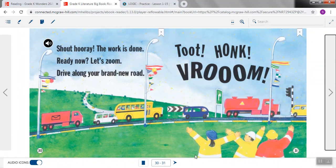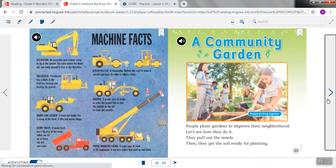So look at how much this area has changed since the beginning of the story. Now we have a nice looking road that's safe for people to drive on. And it has come such a long way since the beginning of the story when it was just land. Now, to end our story, it shows us some different facts about different machines.